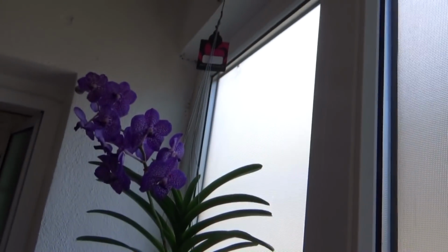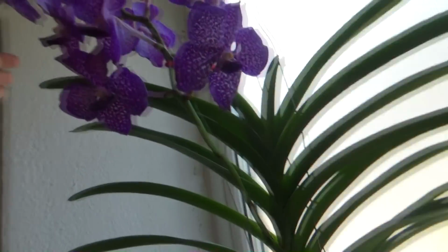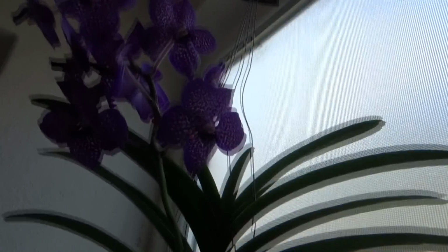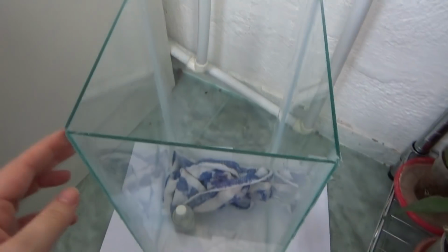I also wanted to show to you here, I hung out my little Vanda, and she is looking absolutely gorgeous. She receives a very good amount of sunlight here, but it is not direct sun. And for this particular orchid I have another setup in my mind, but I was waiting just to finish it up. Here I have built a sort of a glass vase, let's say.